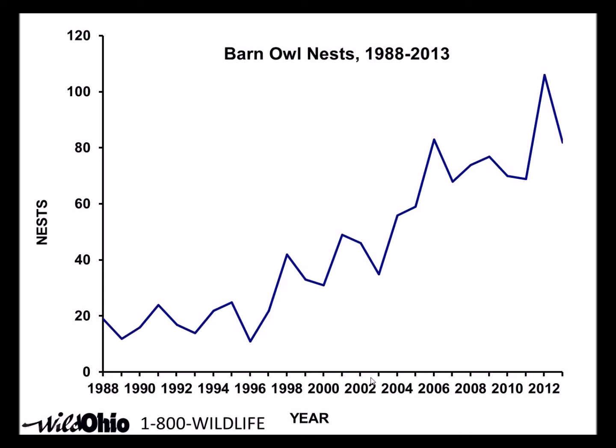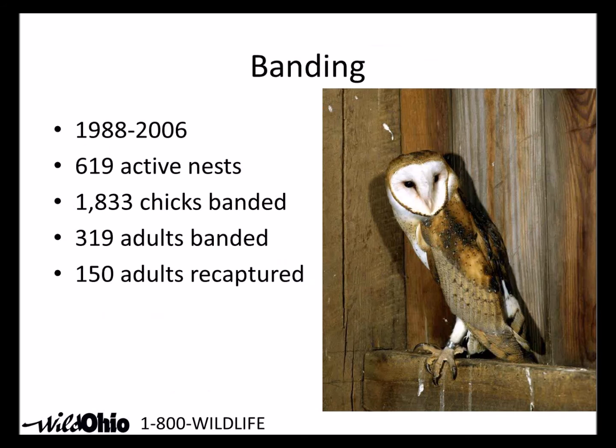So much so that in 2002, we were able to take barn owls from a state endangered species and upgrade them to a state threatened species. In 2002, we had 46 nests, and they've continued to expand into a peak in 2012 when we had over 100 known nests in the state. That's a great success story so far, and shows you how well that box program has worked.